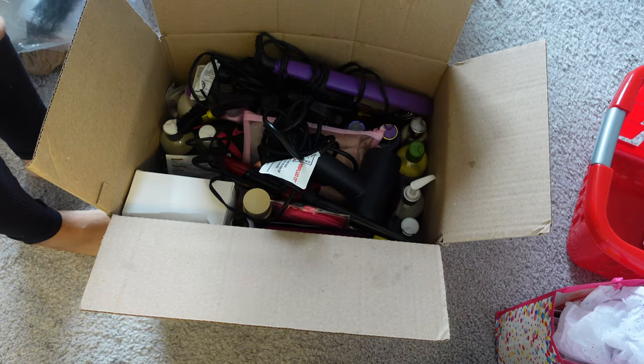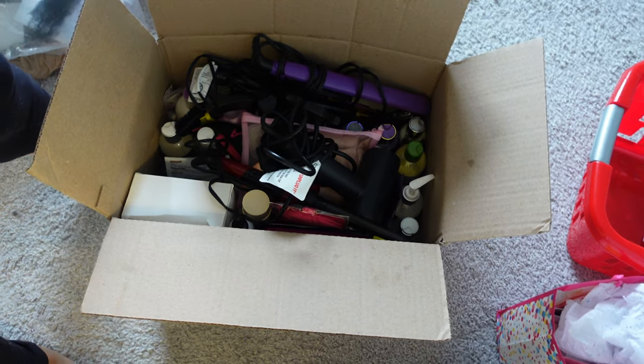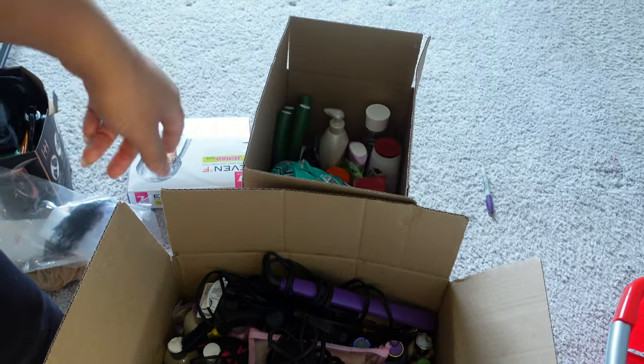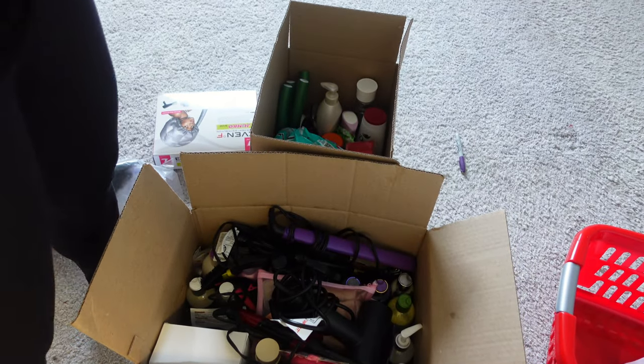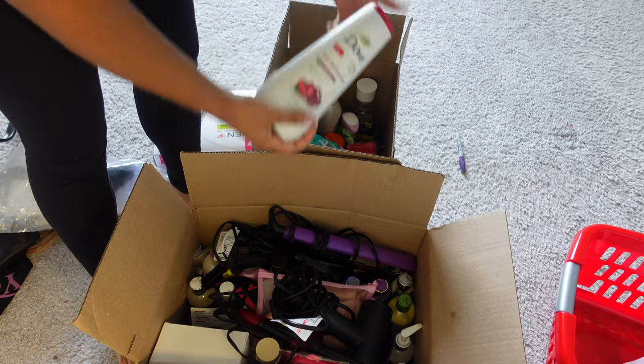And then I've also got some things in this box. I don't know if y'all can see that box. So you want to see this box? I got so many beauty products and skincare. Girl, this smells so good. Wait a minute.